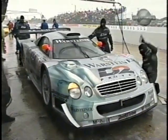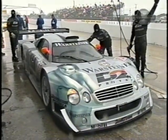Some drivers love to race in the rain. Some drivers hate it. How about you? I always enjoyed the wet. You know, it's a whole new challenge, and you really have to go looking.